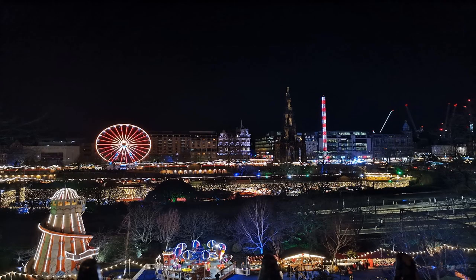So one thing to point out, if you are in Scotland or near Edinburgh during the winter time, I do highly recommend going to the Christmas market. It's definitely one of the most picturesque Christmas markets that I've been to. This picture really does kind of show it all. It really is what the market looks like. And one thing I really do like about this photo is it doesn't just show the Christmas market, it also shows what the Scott Monument looks like.